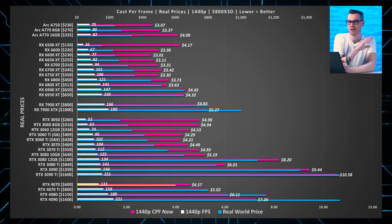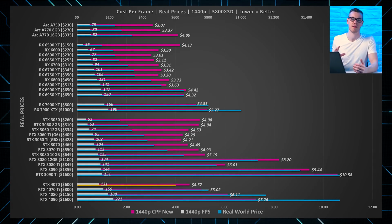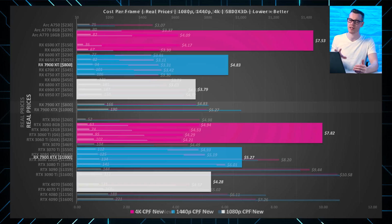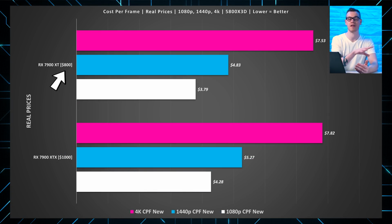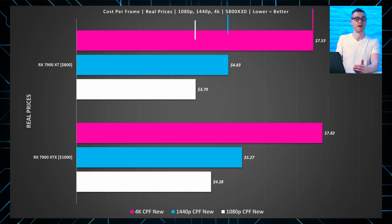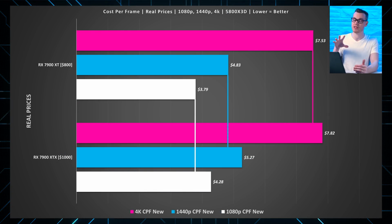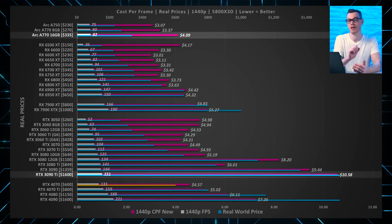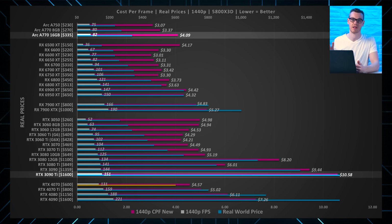The worst value cards at 1440p starts with something that we haven't actually seen before, purely because of updated prices from AMD. Last month, the 7900 XT was worse compared to the XTX, but this month things have changed. Now the XT has dropped by $100, making its value significantly better, and proving just how important these updates are compared to launch day reviews with old prices. The A770 16GB is the worst value for Intel, and the RTX 3090 Ti becomes the worst value card overall, coming in over $10.50 per frame.